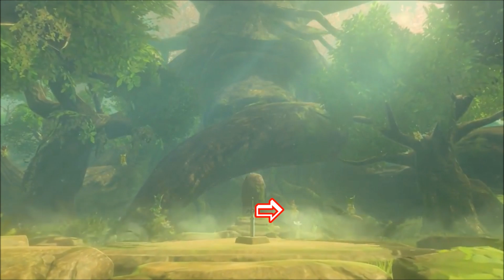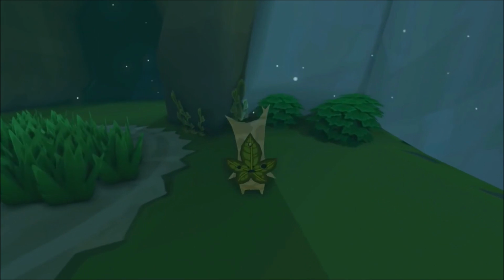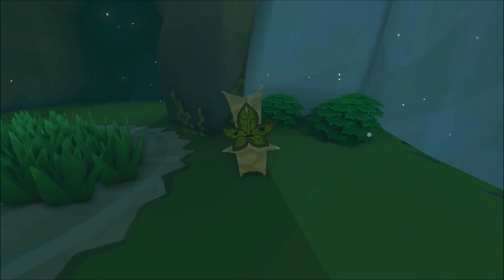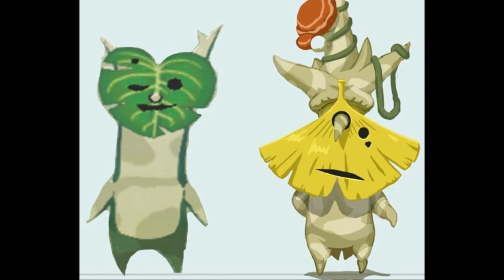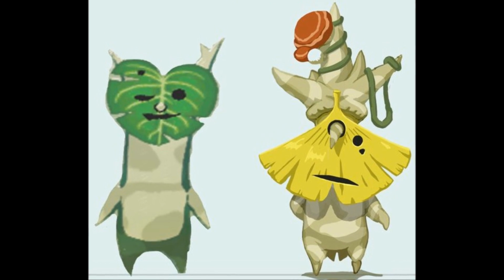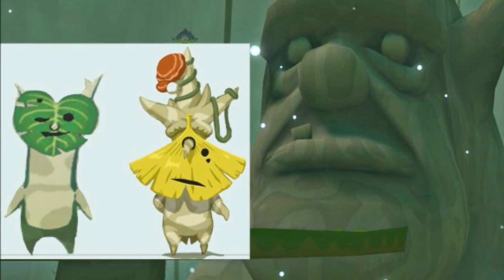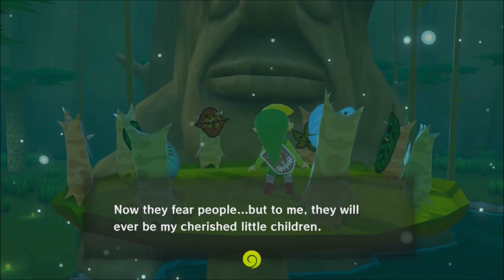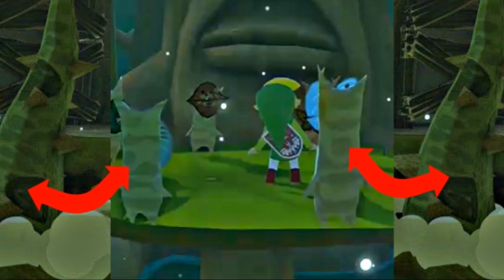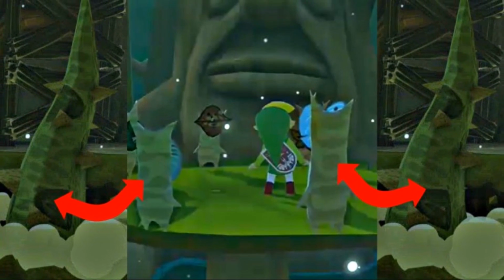Moreover, as we can see, this new Korok jumps up and down, which is actually similar to what the other Koroks do as well. In addition, both this new Korok and the other Koroks have nearly identical patterns on their bodies, and not surprisingly, these patterns are very similar, if not identical, to the patterns found on the Great Deku Tree, who is the guardian spirit of Forest Haven and who calls the Koroks his children. These patterns on the Koroks are also similar to the patterns found on the vines in the Forbidden Woods.